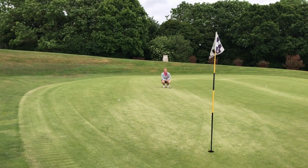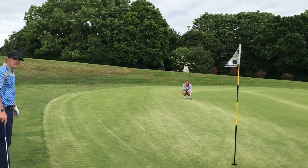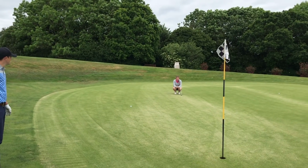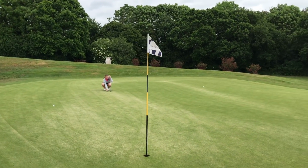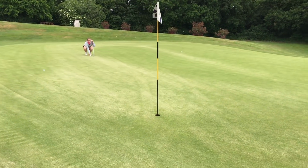Lauren's got a shot here. No, she's not got a shot here. We worked out she doesn't have a shot. So I'm hitting my four. In for four. Three birdie putts. One of them's gonna drop in, ideally.